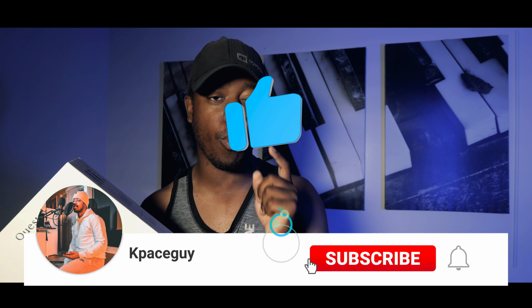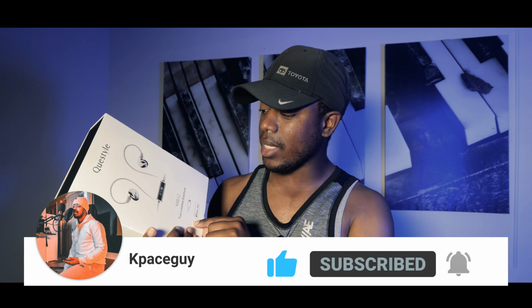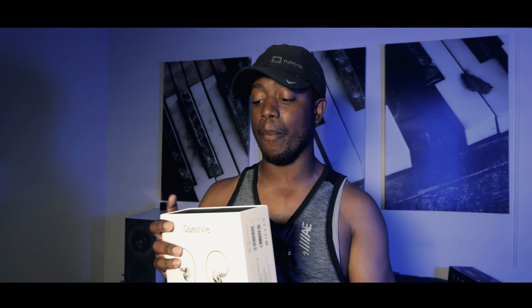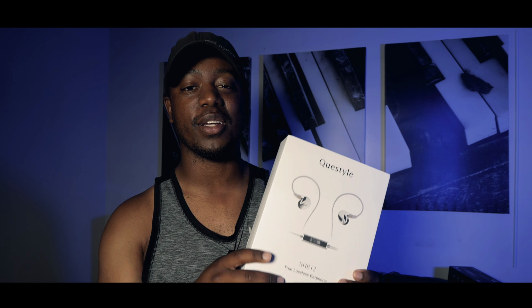So you have to have an iPhone, iPad, something Apple made to be able to utilize these, because it does have a Lightning port at the bottom. Now we'll talk about that because that may present an issue in the near future. But these are true lossless earphones, world's first, that I am very excited to open because it has a DAC and amplifier built into it and everything. But what I want to do is show you the unboxing, because this packaging is top notch.